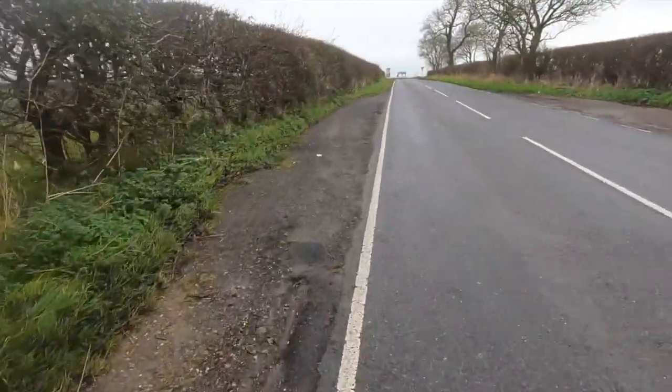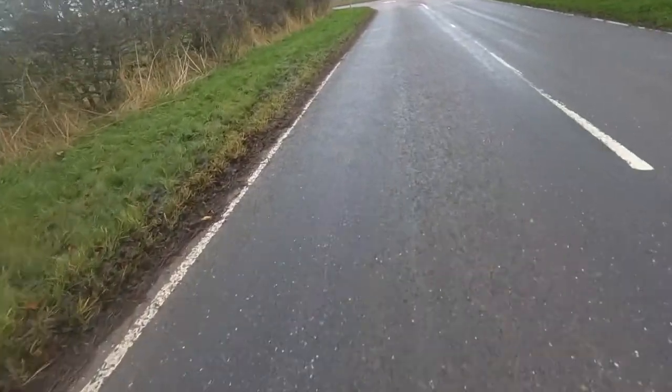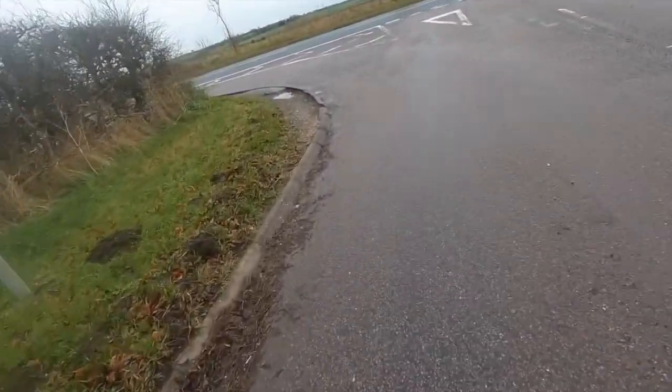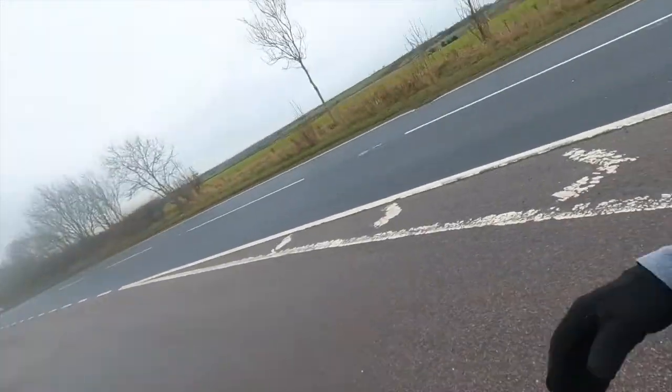Yay! 200 yards. Give way sign. The sound of oncoming traffic. I'm nearly there. Oh, the wind. There we go. Made it.